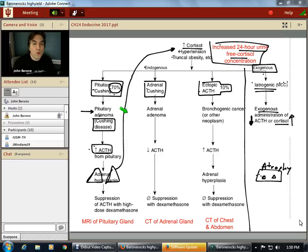Now, what about if it's an adrenal tumor? If it's an adrenal adenoma, so a tumor of the cortex, where the fasciculata layer has become an adenoma, well, that adenoma is going to make too much cortisol because that's what the fasciculata makes. So when it becomes a tumor, it's going to make too much cortisol. All right, now that's going to give negative feedback on the pituitary. So what's the ACTH level going to be? Low. So right away, how do I tell a pituitary tumor from an adrenal tumor?